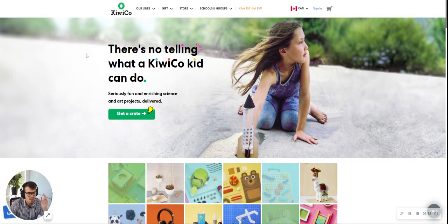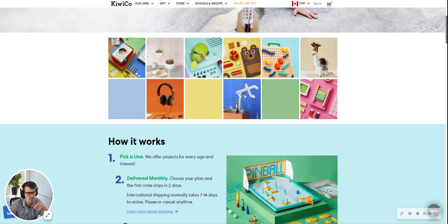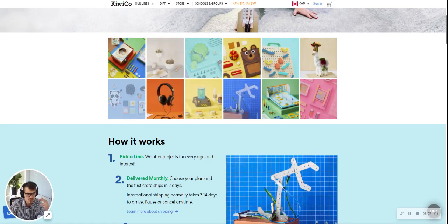So from a brand standpoint, great. I already am bought in. Then they go into a visual mosaic here showing you a whole bunch of different visual examples of previous products. So again, brand benefit. Now they're showing you product benefit.